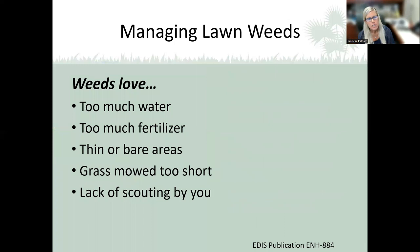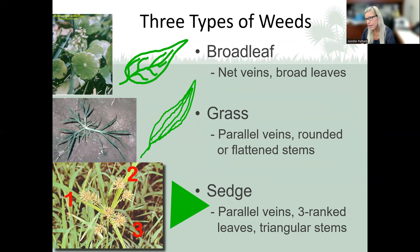Next, we're going to talk about weeds. Weeds love water, fertilizer, thinner bare areas. When we mow our grass too short, we need to make sure we scout our lawn to keep them out, because you know weeds can fill up pretty quickly. This is a review for you guys. You guys know the difference between broadleaf, grass, and sedge weeds. Remember, broadleaf has veins that do not go parallel. They have netted veins in broadleafs. Grasses have parallel veins. And then sedges have edges.